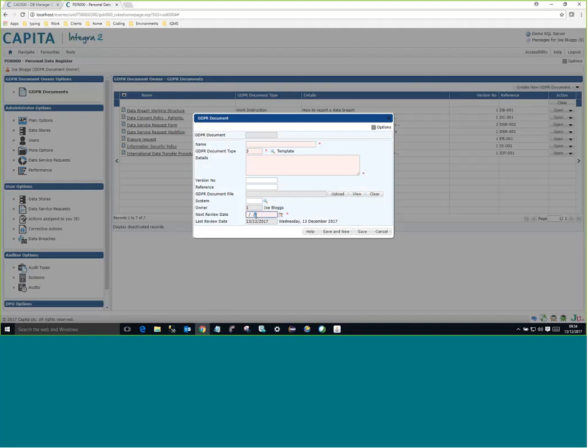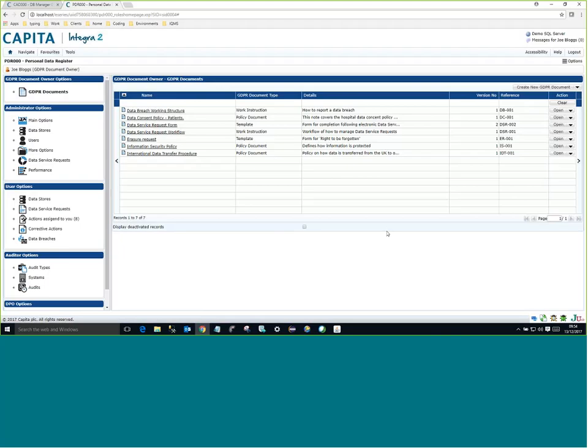All of these documents can have a document owner and can have a review date. So the system will prompt you to say, hang on a minute, that document's been in there 2 years, somebody needs to go and look at it and make sure it's still up to date. One of the questions that's come up before, one of these suggestions, was that we actually have a versioning system in here so that you can have multiple versions of the documents, and we will be looking at that.